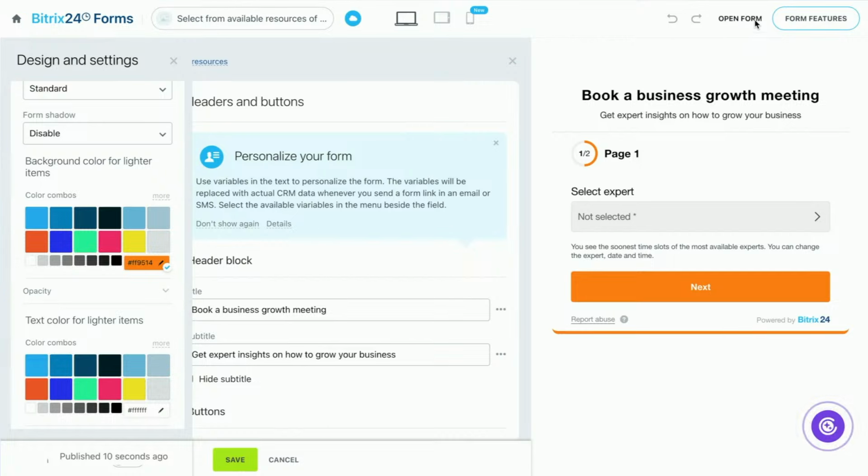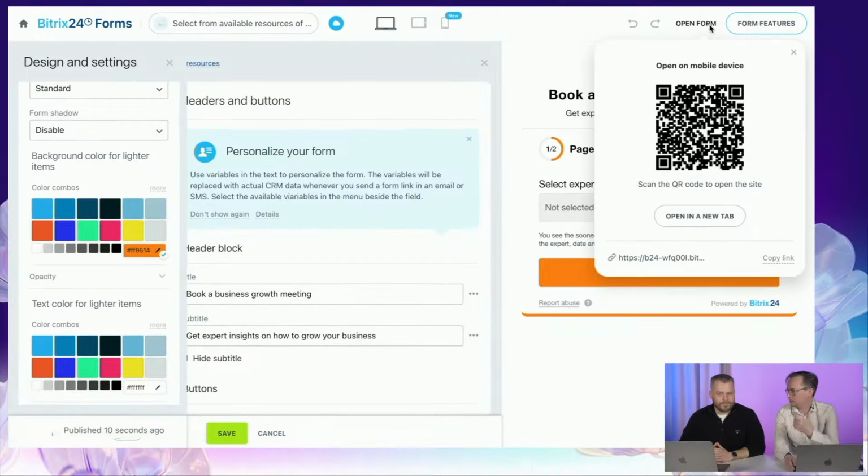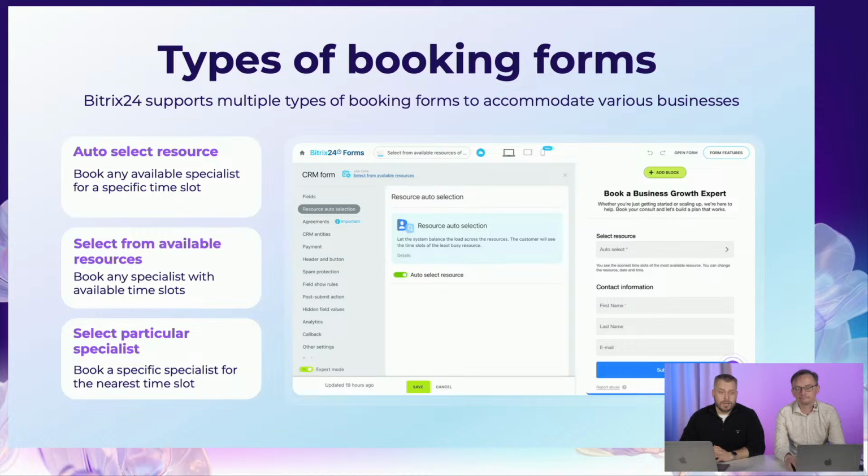And of course, you can make your form look pretty. Yeah, and you even get a QR code, which is, again, crucial for customers with mobile phones. You simply scan the QR code. Yeah, and maybe you can test it.